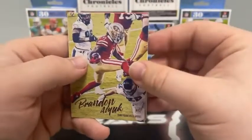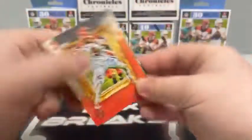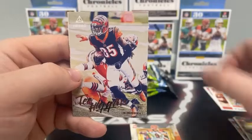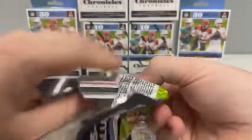We've got an Illuminates of Brandon Aiyuk. Gridiron Kings, Chase Young. Here's our first Burrow. That's out of Gridiron Kings for the Bengals. Got a Jonathan Taylor Panini brand. Illuminates of T. Higgins and a Josh Allen from Gridiron Kings for the Buffalo Bills.